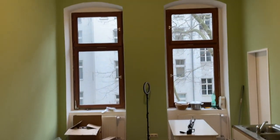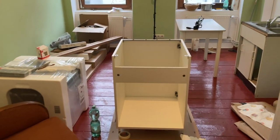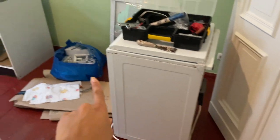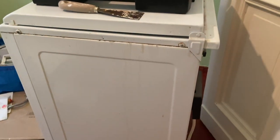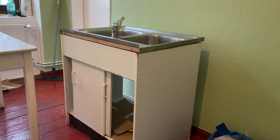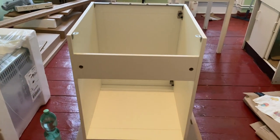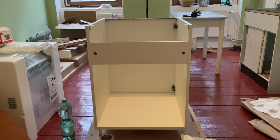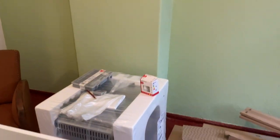So it is the next day, and as you can see, the living room is so chaotic right now. This is the stove and the tap that we had to get out of the kitchen. You can see how dirty it looks. It's just really, really ugly and dirty, so it has to go. My stepdad also made some progress on building the cabinets for the kitchen, but there's still a lot to do, as you can see. It's just a big, big mess.